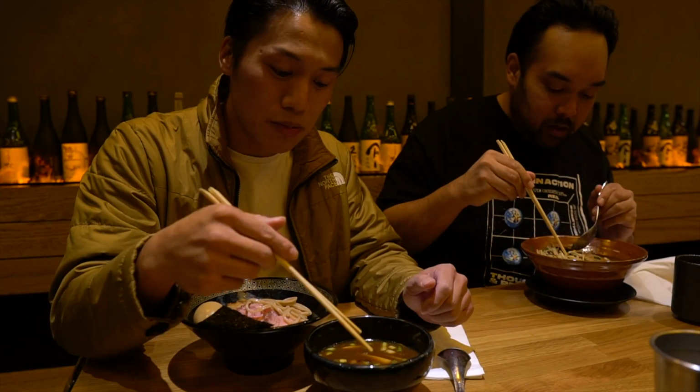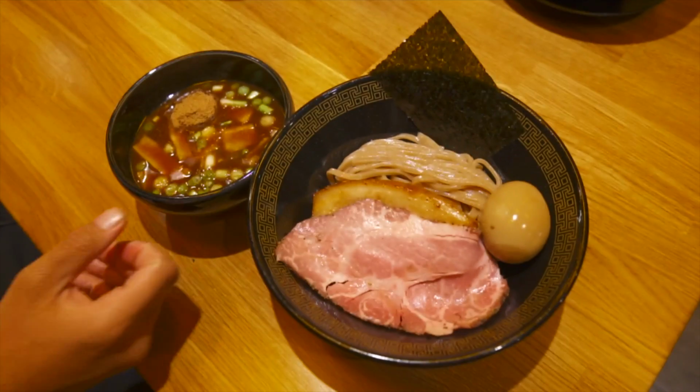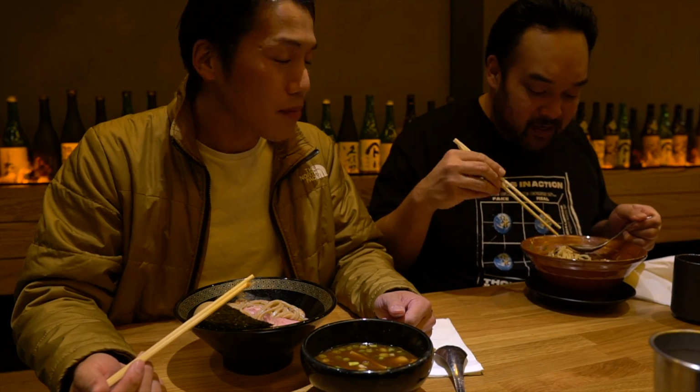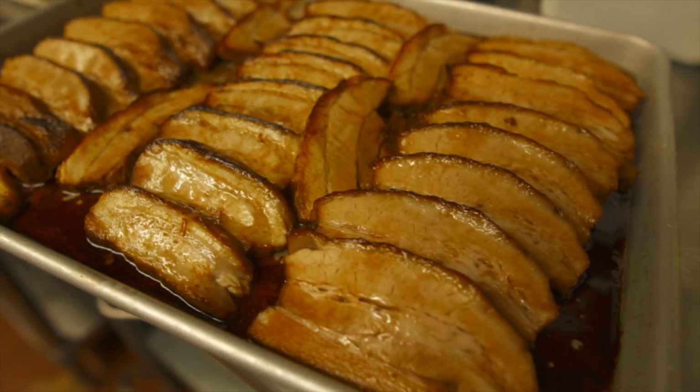That was fast. If you just drink the broth by itself, or take a sip, it's really rich and strong, right? But if you add the noodles with it, it's a balance right there. Noodles are cooked perfectly. It's not too chewy, really tender, and that pork chashu is just probably one of the best.